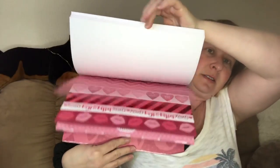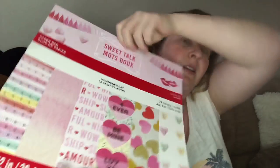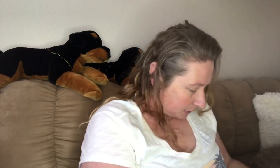Next thing I got was, I know, more Valentine paper. So I got this one, and then I got this one. Really cute. You can never have enough paper. So I got some more.